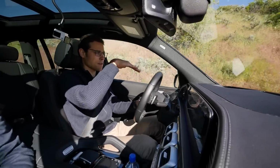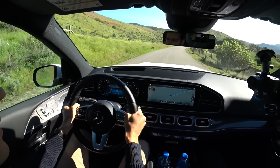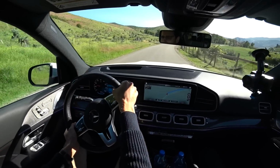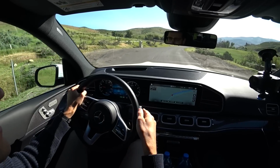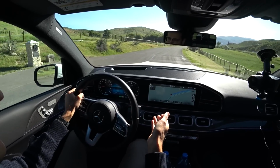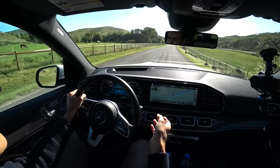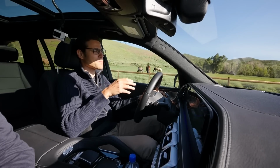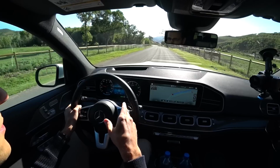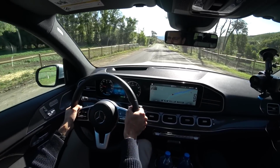So when you have those waves, they are a little bit more evened out. But when you go left and right, this is somewhat the same. There you just have the difference that this curve function leans the car inside. That is a very cool and fancy function, and we really went in depth on that. However, the special thing about the GLS and also GLE is that it still has a very soft and nice and comfortable air suspension.